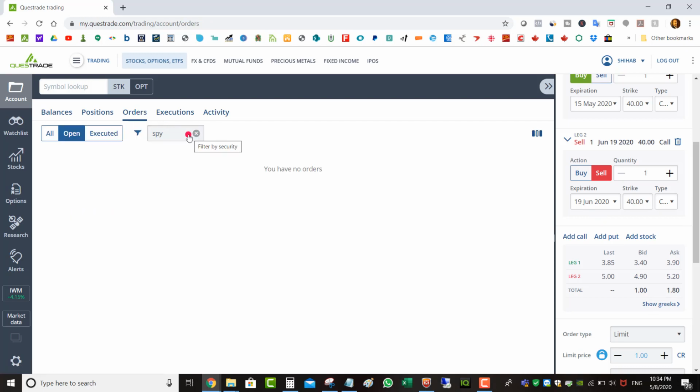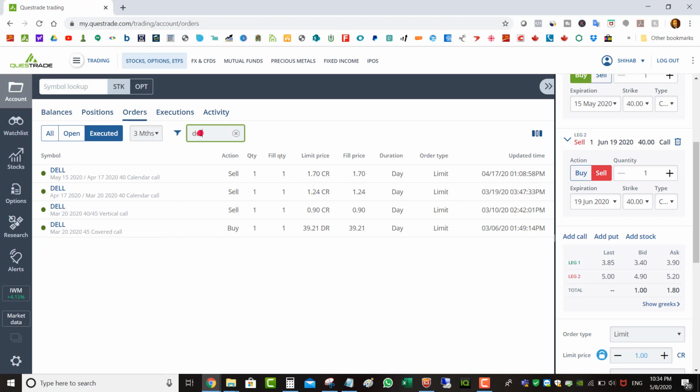So if I look at the premiums that I've already collected on this position, if I go to executed and filter on Dell, I've got about $90 here, $124, $170, and potentially another $140 if I roll it to June 19. And I've got $45 when I initially opened the trade.